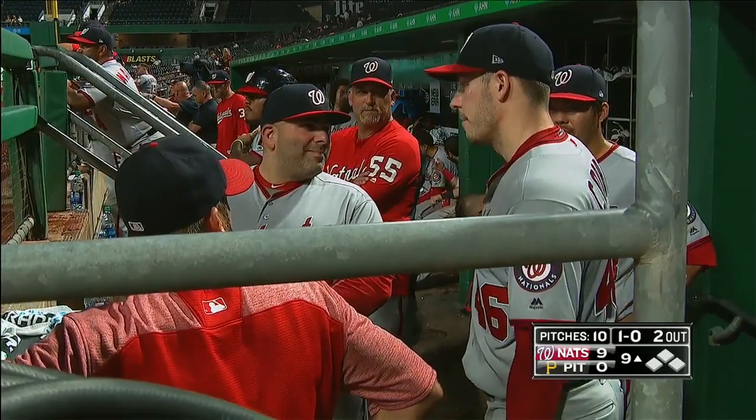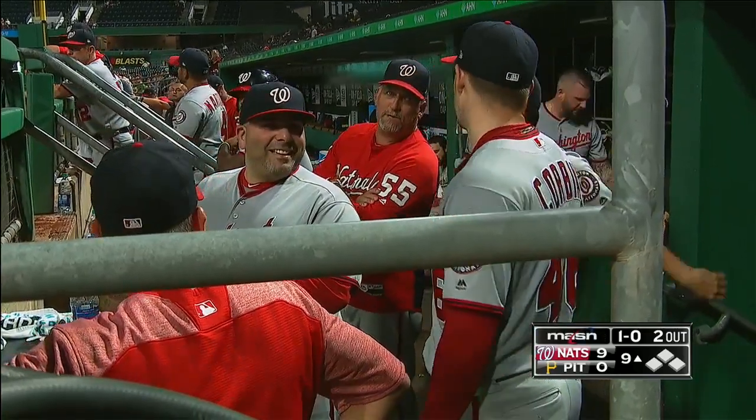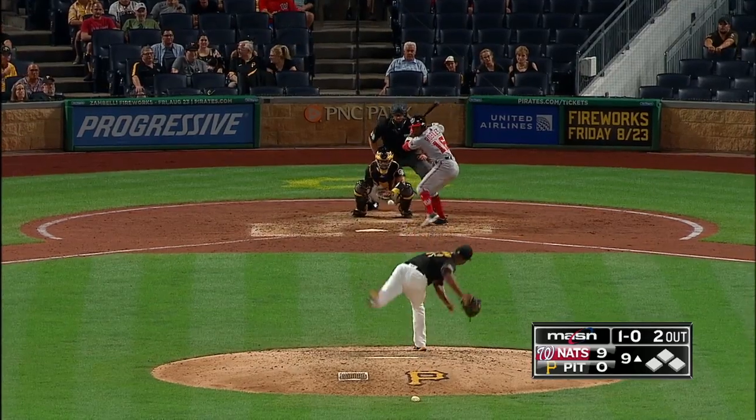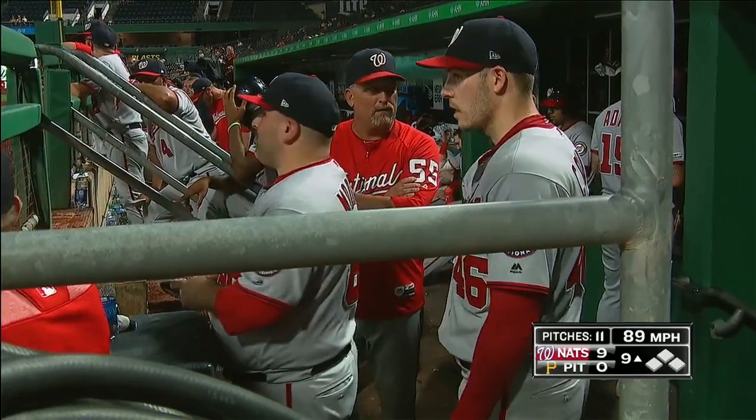All right, Victor's going to check in right here. Walked his last time, ended up scoring a run, chasing Adams home on the Gomes double. So Patrick Corbin about to be 10-5.